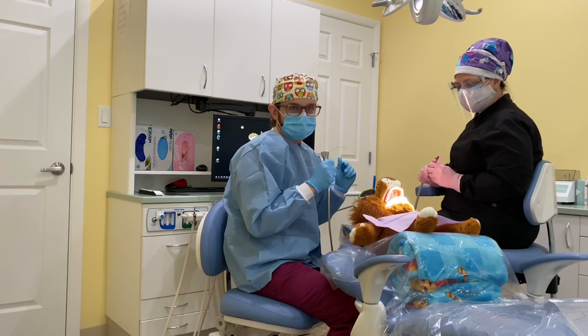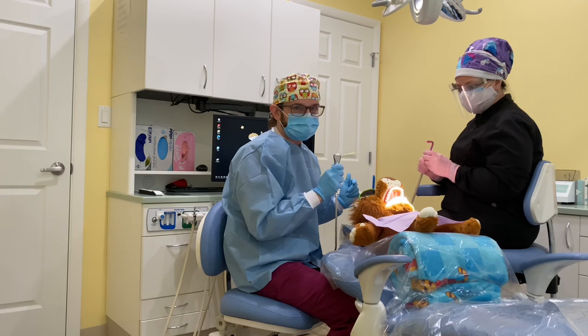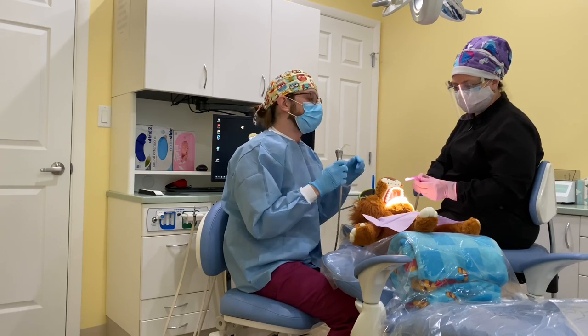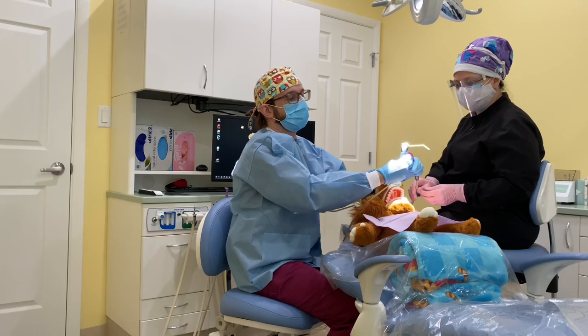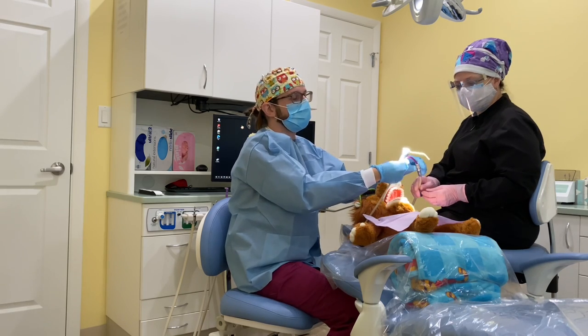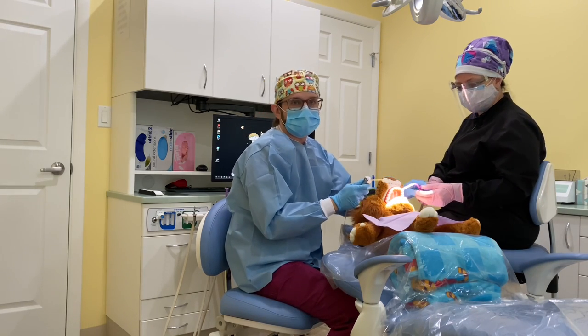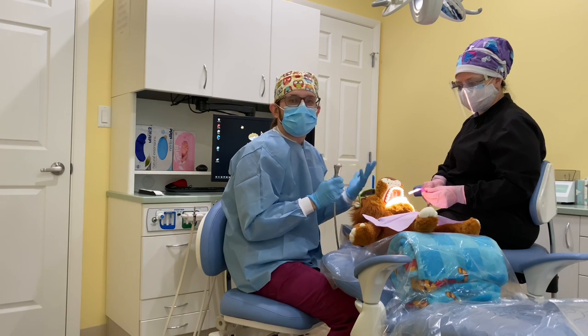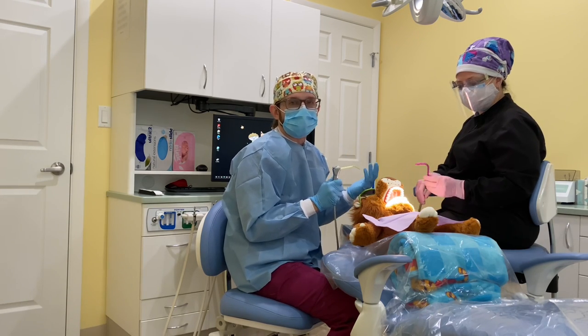If you think that there's too much to drink, don't worry. We have another friend here we call Mr. Thirsty. It comes in lots of different colors, and he's a little bendy straw that you can see over here Miss Kim has. He bends around, and when we turn him on, he goes in and drinks lots and lots of water. So these are the main instruments that we use to help clean your teeth at the dental office.